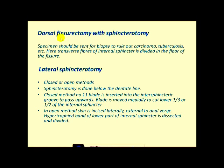There is a term which is dorsal fissurectomy with sphincterotomy. In this, we do fissurectomy and send the specimen for biopsy to rule out carcinoma and tuberculosis. The transverse fibers of the internal sphincter are divided in the floor of the fissure. One term is lateral sphincterotomy, which can be either closed or open. Sphincterotomy is done below the dentate line.